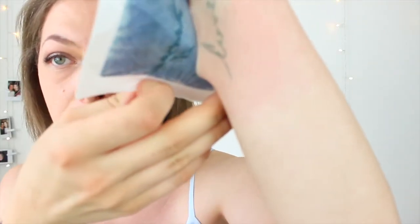Oh my God, I can't do this. Ow. Literally feels like someone's peeling at my skin. They probably would never sell any if they told you how painful it was. Look how much that's clinging to my skin. Look at that. I'm not exaggerating how painful this is. This is really painful.